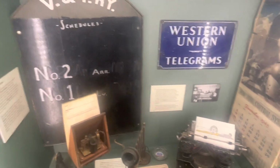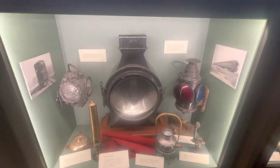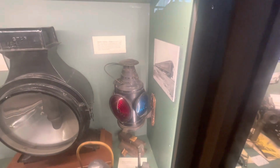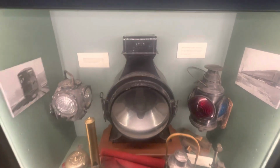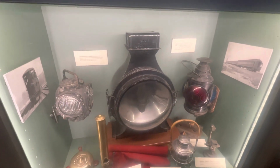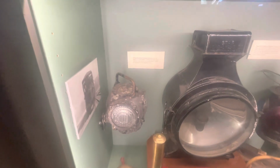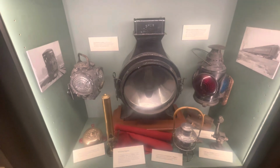Nowadays we have cell phones, and technology really changes. Here are some of the lanterns and lamps that were used on the trains, including marker lamps and even lights that were on the front of the locomotive. And sometimes lamps can have different colors to indicate an unscheduled or scheduled train. And it's very, very unique.